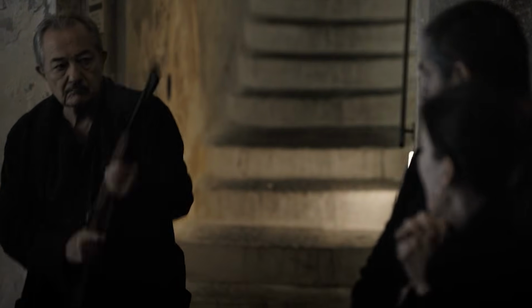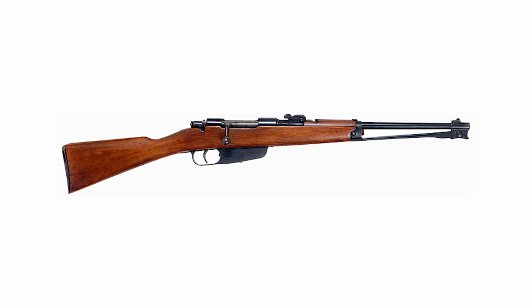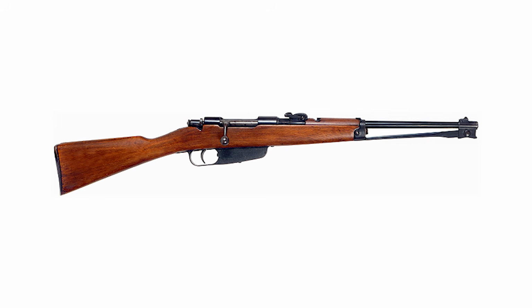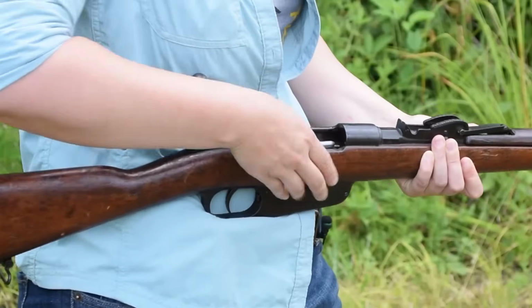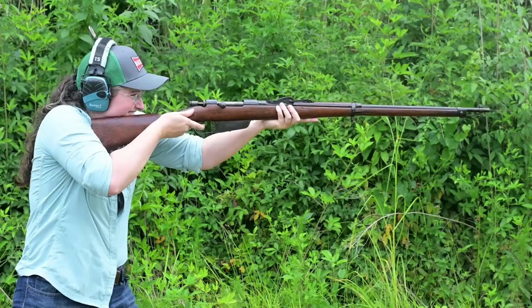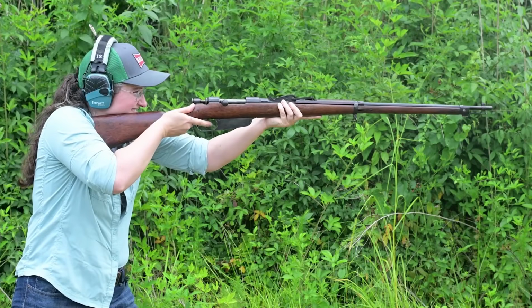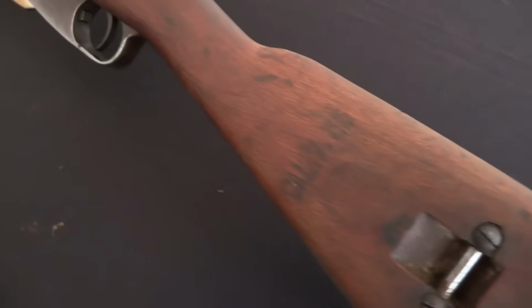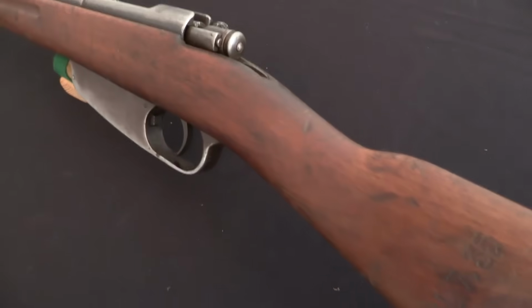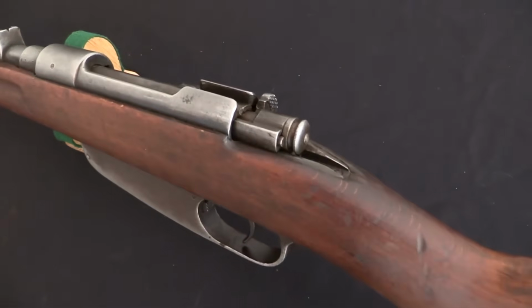Enzo, a local doctor, picks up a Carcano rifle to defend his town. Designed by Chief Technician Salvatore Carcano at the Turin Army Arsenal in 1890, and officially adopted by the Italian military in 1891, the M91 served as Italy's standard infantry rifle through both World War I and World War II. Over 50 years of continuous frontline service.